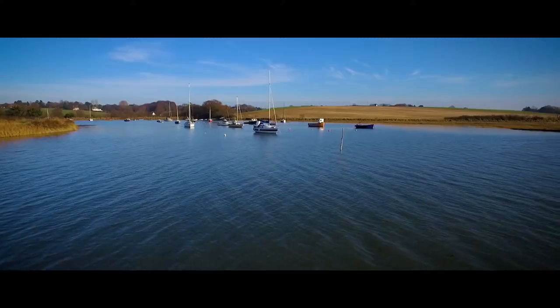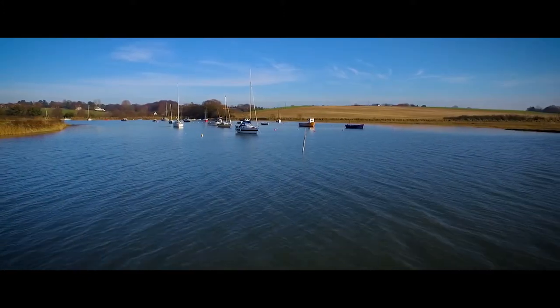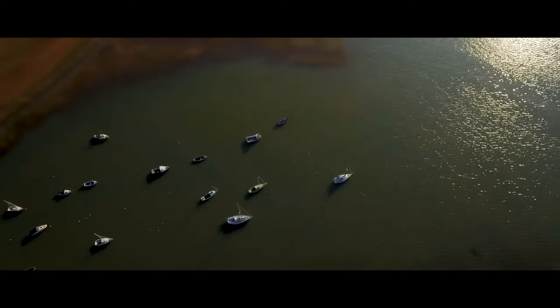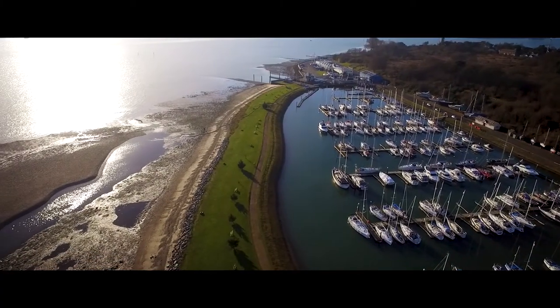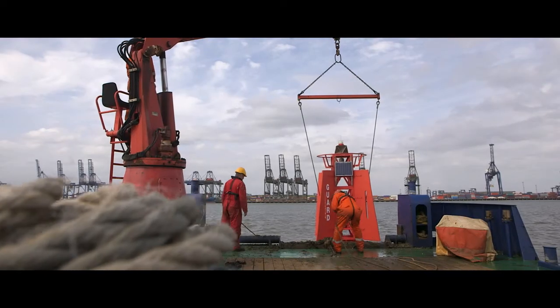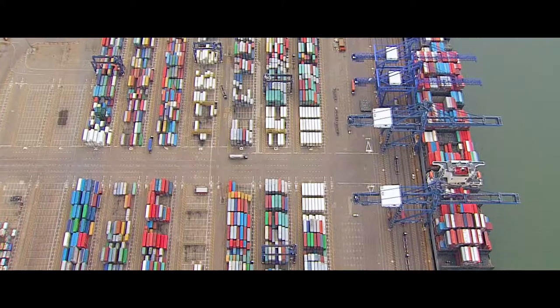In the height of the summer, there's often leisure regattas and races, and we believe approximately 10,000 leisure vessel calls or movements take place each year in the haven. If there wasn't a VTS, there would be chaos. It's a vital part of the movement of all the ships coming into the port.